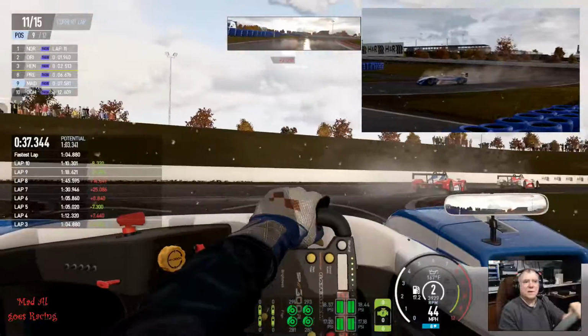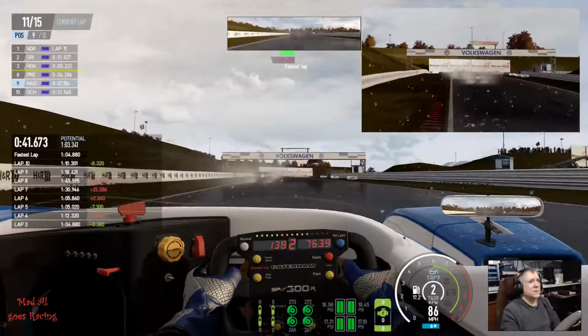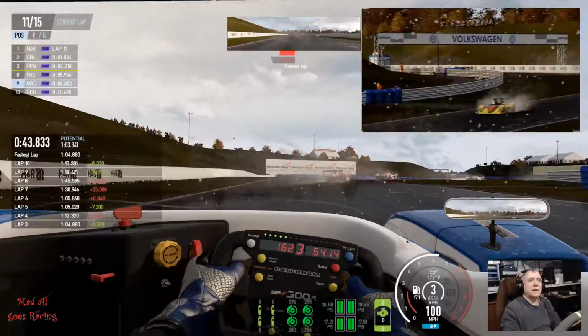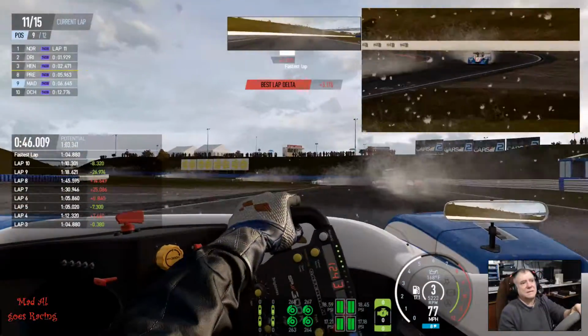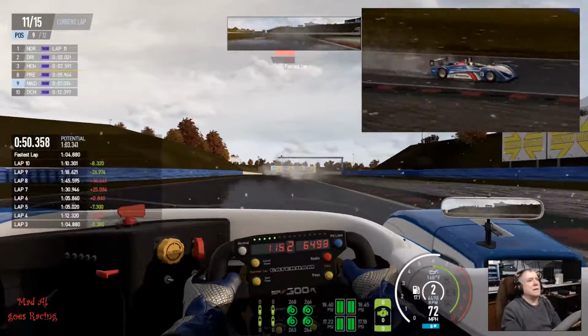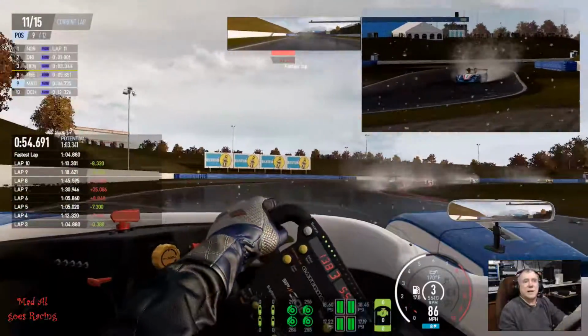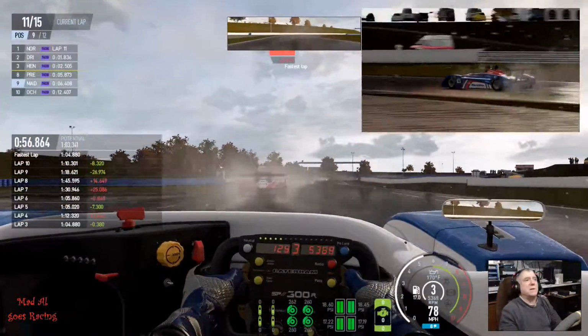It's as much about trying to work out where you can overtake without hitting a bloody great puddle and spinning yourself as anything. And of course, bit wide out. Stay wide, stay wide. With the conditions changing every lap the way they are, it does make life quite difficult.